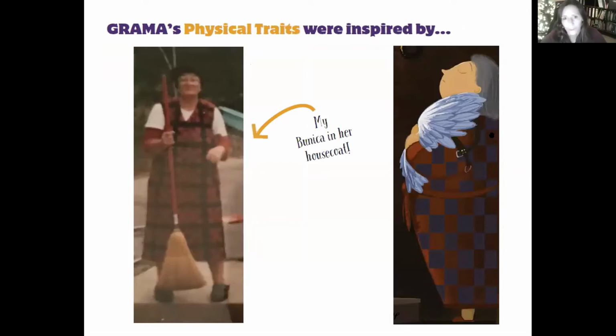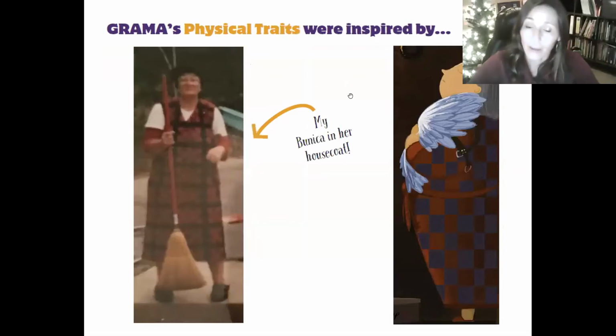Another physical trait was inspired by my grandma, who actually lived in Romania. She would visit us a handful of times, and she always wore this house coat. There was a giant language barrier between us. I didn't know how to speak Romanian and she did not know how to speak English, so we could never have a conversation. She would stay with us for months, but we never communicated. I mean, we communicated maybe through body language and expressions, but not verbally.